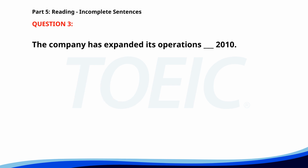Number 3. The company has expanded its operations 2010. A. In. B. On. C. Since. D. For.